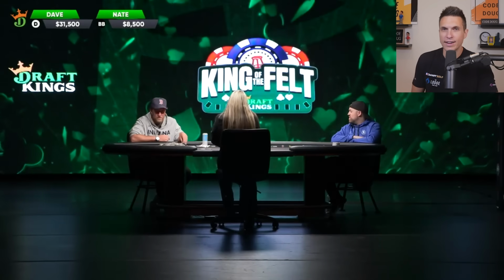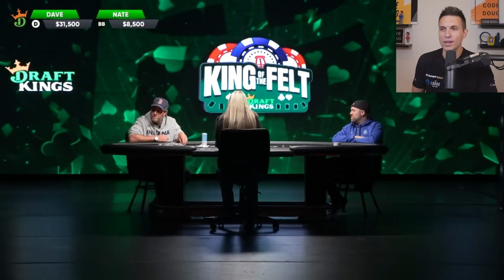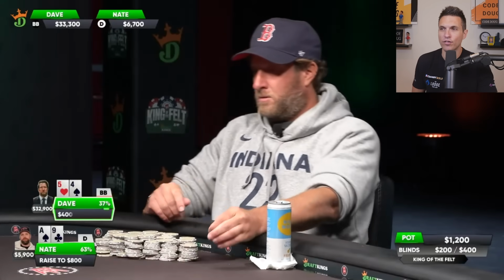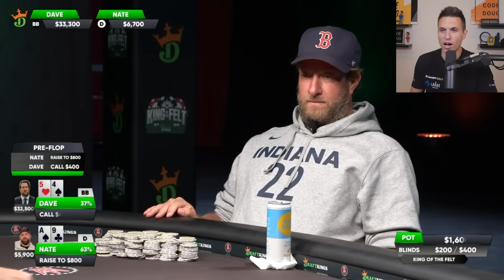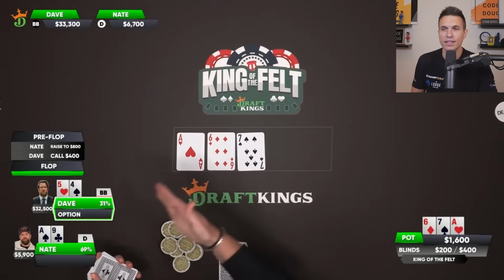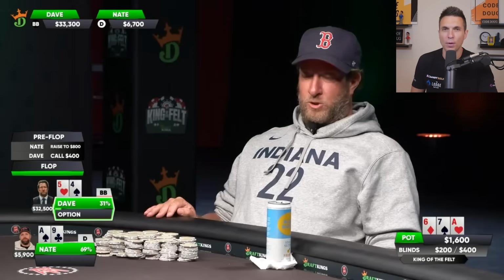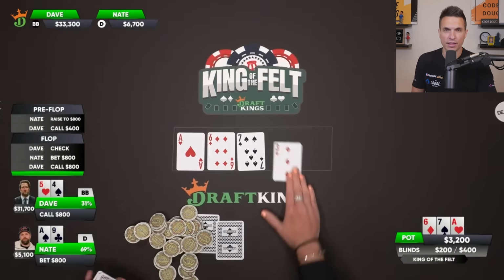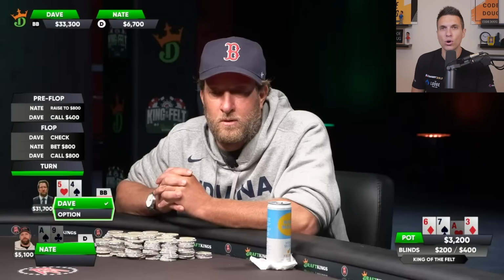After an incorrect laydown, a few more hands go Dave's way, and we can see Dave now has Nate on the ropes. We see Dave electing to take a flop here with the 5-4 offsuit up against ace-9 for Nate. Ace, 7, 6 on the flop. Both players get there. Nate with the top pair, Dave with the open-ended straight draw. After a check, bet, call on the flop, we see the 3 of diamonds roll off. The stone cold nuts for Dave Portnoy up against Nate's top pair.